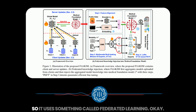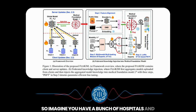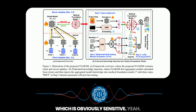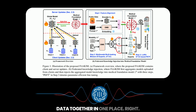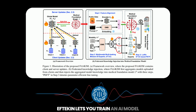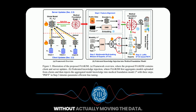Yeah, and they developed this approach called FEDKIM. What's that? It uses something called Federated Learning. Imagine you have a bunch of hospitals, and they each have all their own patient data, which is obviously sensitive. So instead of putting all that data together in one place, which would be a huge privacy risk, FEDKIM lets you train an AI model on data from all these different hospitals without actually moving the data.